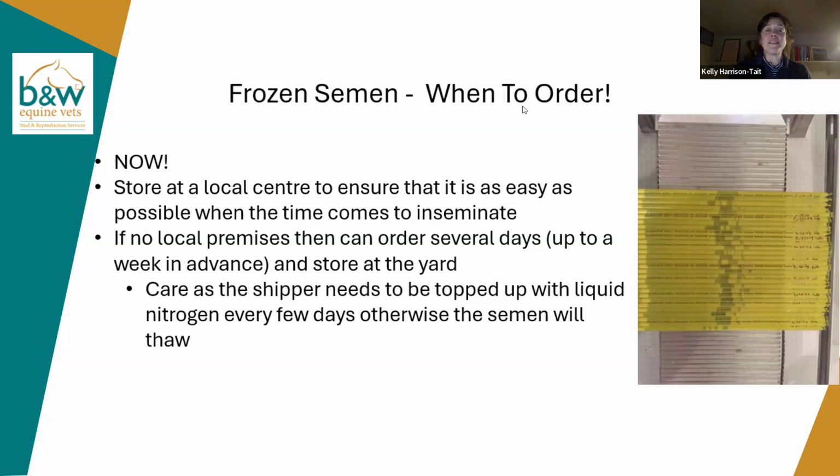If no local premises can have a semen storage facility, you can store it at the yard for several days. We'd really advise a maximum of a week. If the nitrogen's not topped up regularly, then as I've already mentioned, it will evaporate and the semen will thaw. And then when we come to use it, it won't be any good to the mare. So it's really important that if you do have it delivered to your yard, it's not there for too long before it's assessed by a local semen centre.